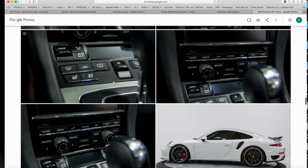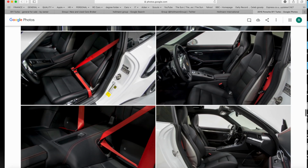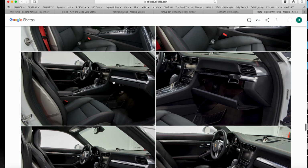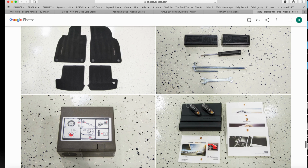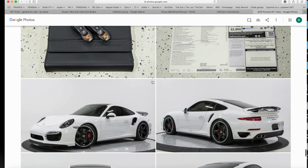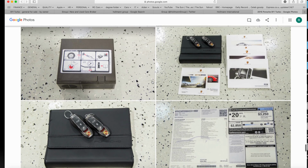I'm really thinking, okay, this could be a real deal here. And if I can go and see the car, I was really thinking, how can I make this work? It gets through and it shows you some more. It's got the build sheet and a few more pictures in here as well. So all in all, this looks amazing.